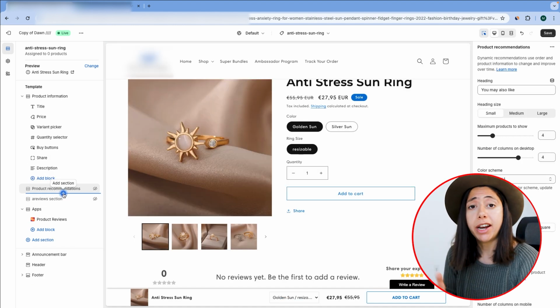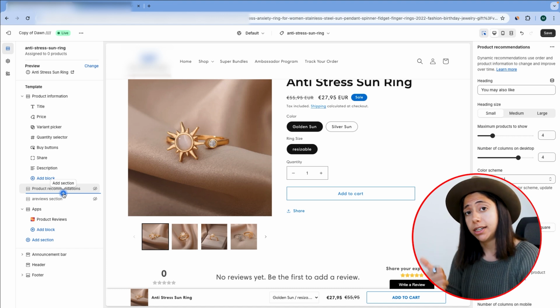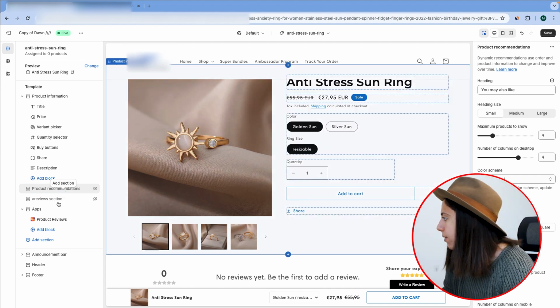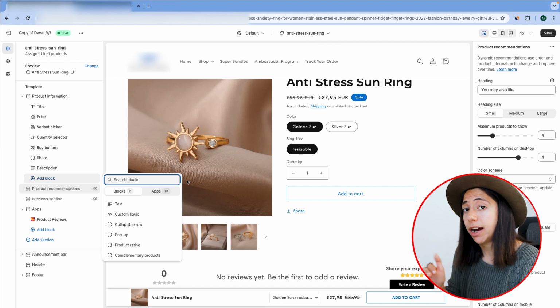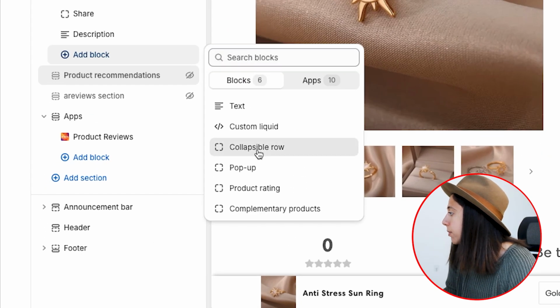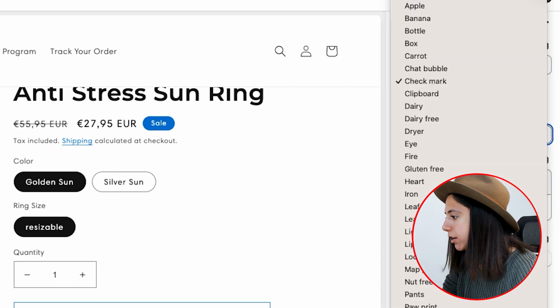All right, so now I want to add some things in here. The 2 main things that customers ask themselves when shopping online is, am I safe when ordering from this website? And when will this product arrive to my house? So let's go ahead and answer these right on the top. So I like to come over here, add block, add a collapsible row. Over here, I will put shipping. So for shipping, I like to change up the icon to truck.